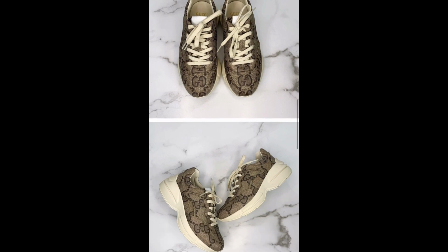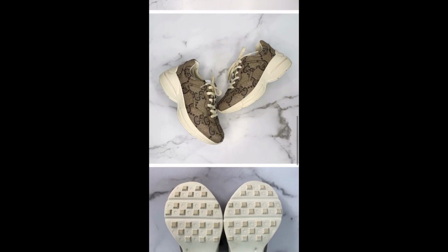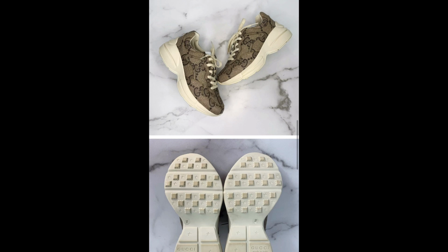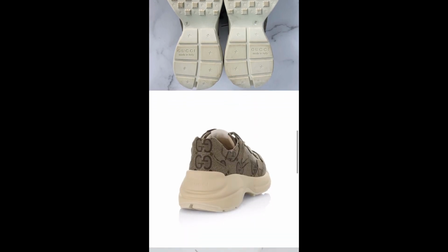I think the shape is very odd still, but they're probably super comfortable. As you can see, the outer plastic hard sole fits perfectly with the rest of the shoe. There's no gap, there's no stitching that's coming undone. The soles are a very good copy. They had exactly this shape, and even the Gucci imprint, everything is identical.